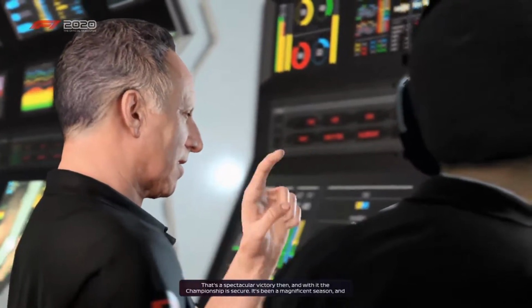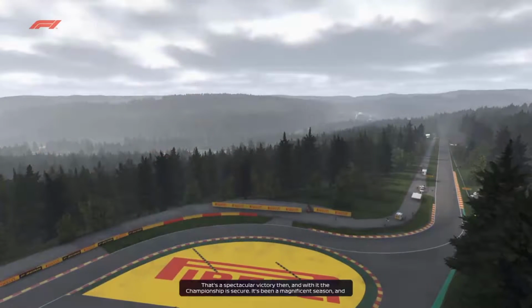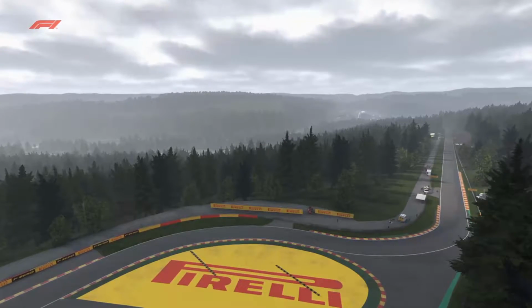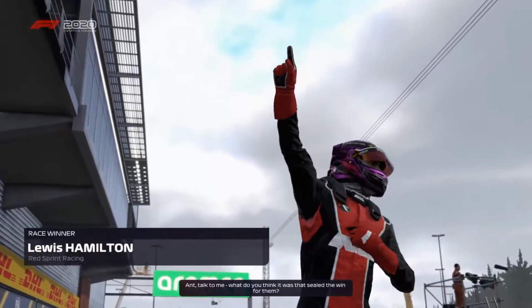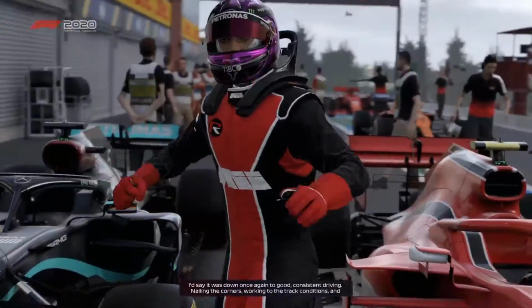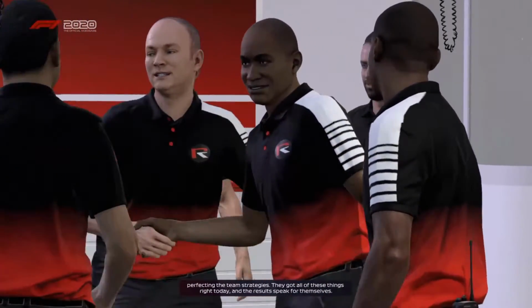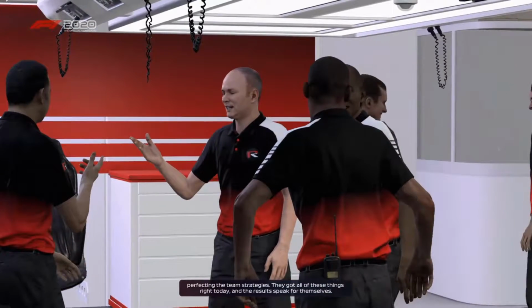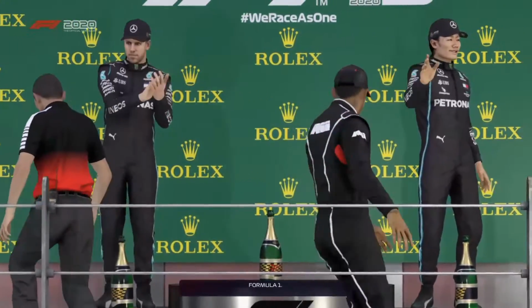That's a spectacular victory then, and with it, the championship is secure. It's been a magnificent season, and they thoroughly deserve the cheers of the crowd here today. Ant, talk to me. What do you think it was that sealed the win for them? I'd say it was down once again to good, consistent driving, nailing the corners, working to the track conditions, and perfecting the team's strategies. They got all of these things right today, and the results speak for themselves. Here comes your top three making their way down to the podium for what can only be described as a fantastic day for Formula One.